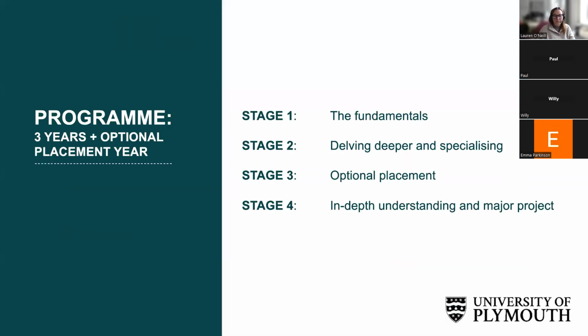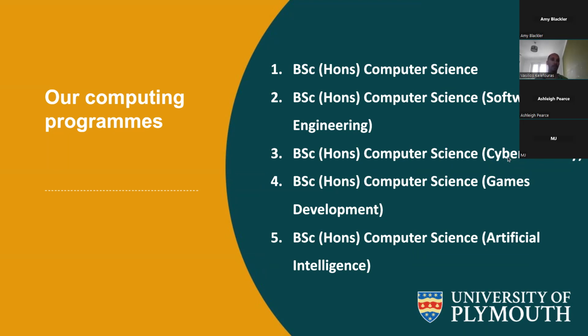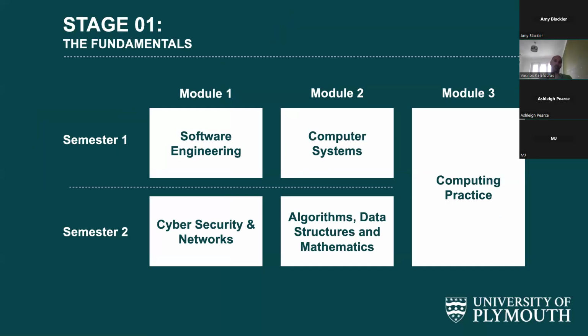Now, I forgot to mention that all the 5 programs have the same first 3 semesters. So the first 3 semesters are common among all the programs. This means that if you, for example, select the cybersecurity program, and let's say by semester 3, you think that this program is not for you, you can change. So you can move into any of the other programs. So in the first 3 semesters, students are being taught about the fundamentals, and then in the last 3 semesters, students specialize.